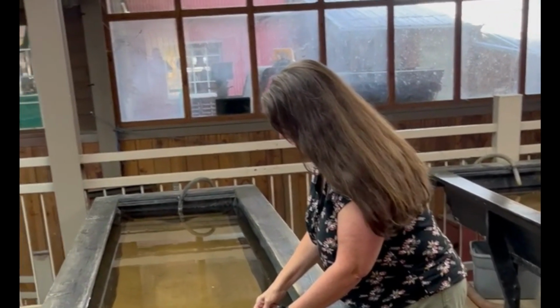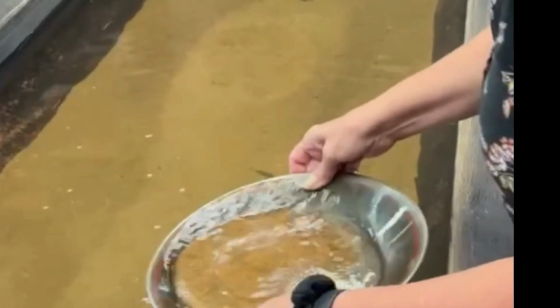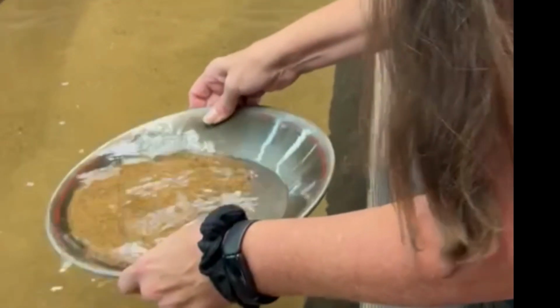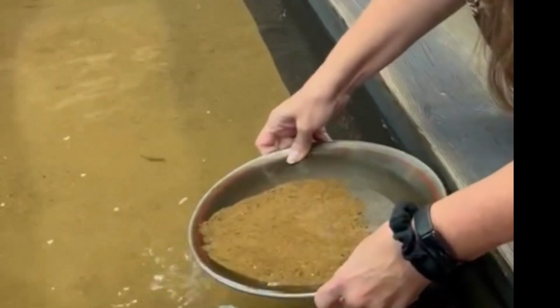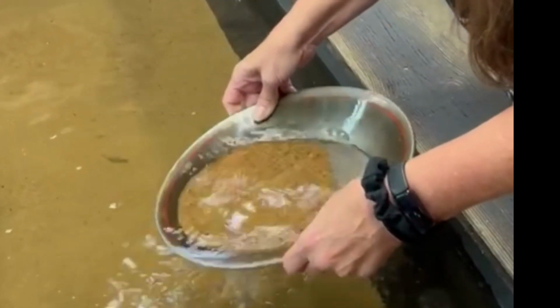Rose is starting to pan for some gold. What are you doing, Rose? I'm panning for gold. Shake, shake, shake. Shake, shake, shake. Shake your gold pan. Shake your gold pan.